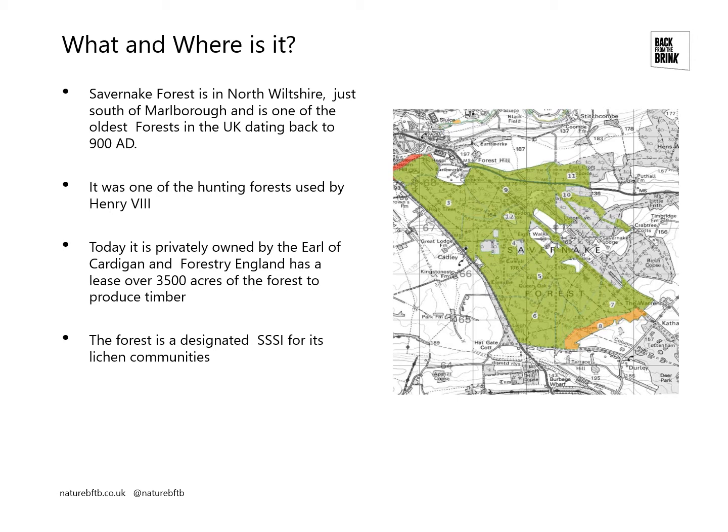Firstly, let me explain what Savernake is and where it is. It's a very large block of ancient woodland just in North Wiltshire and south of Marlborough, and it's reckoned to be one of the oldest forests in the UK, with records dating back to 900 AD.